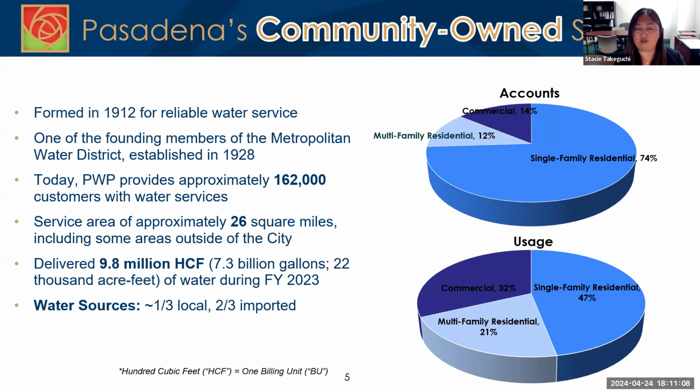I'm going to share a quick story. I like to do this about how we came about to be a community-owned utility, because I do think it's a powerful one. Prior to the formation of the water department, the city was provided water by numerous private water companies, which really could not financially reinvest in the system, leading to poor infrastructure and inadequate reliability, and really couldn't meet the needs of this emerging city in the late 1800s. So in 1912, the city of Pasadena purchased 3 private land and water companies, forming the municipal utility, the Pasadena Water Department.